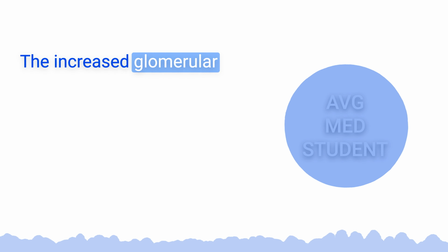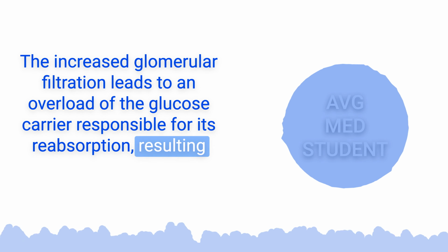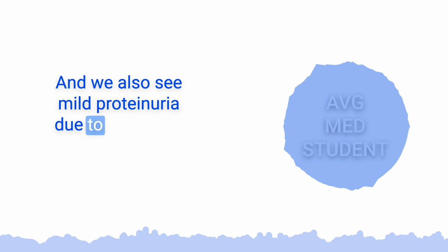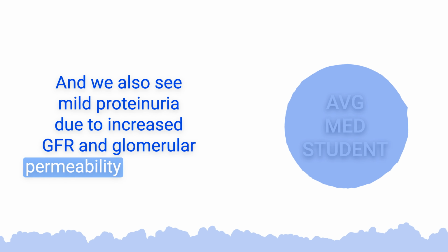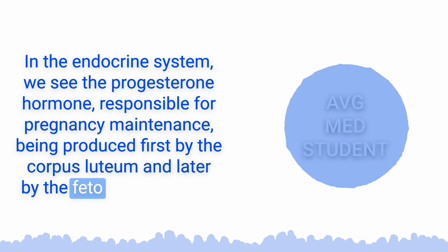The increased glomerular filtration leads to an overload of the glucose carrier responsible for its reabsorption, resulting in increased glucose levels in the urine. And we also see mild proteinuria due to increased GFR and glomerular permeability to albumin. In the endocrine system, we see the progesterone hormone, responsible for pregnancy maintenance, being produced first by the corpus luteum and later by the fetal-placental unit.